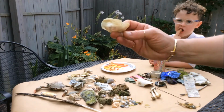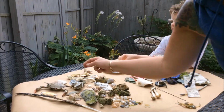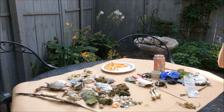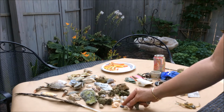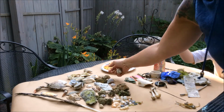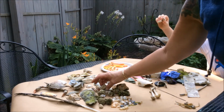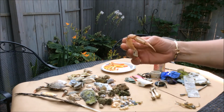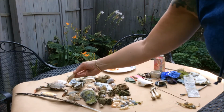This is a beautiful white shell. Treasure or trash? So far, a little bit of trash. Not as much trash as we usually get. Some more conch shells. Eyeball. A crab claw, and it looked like it was steamed. Looks like it's ready to eat.